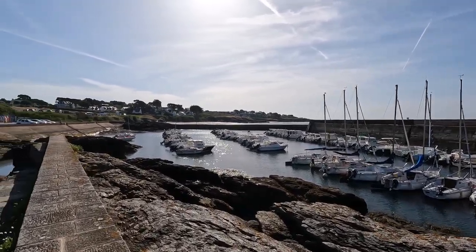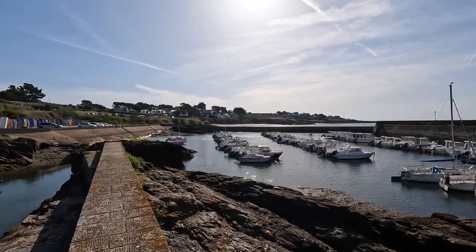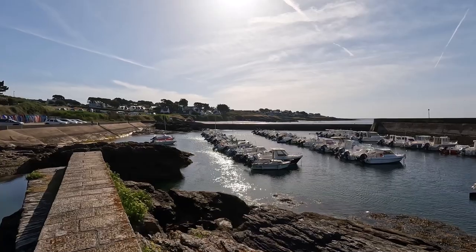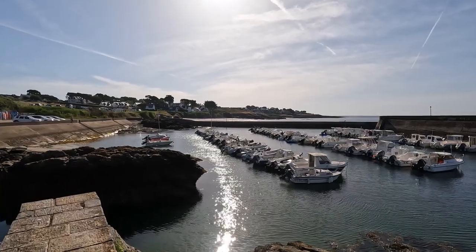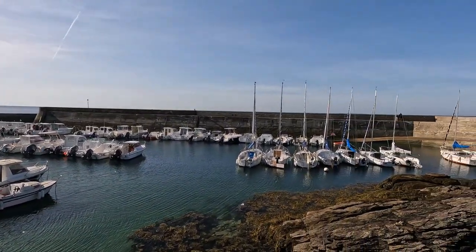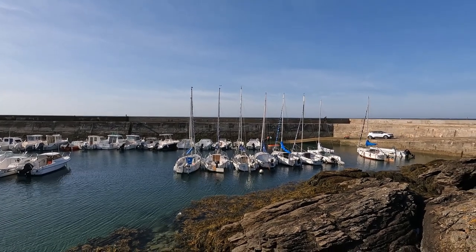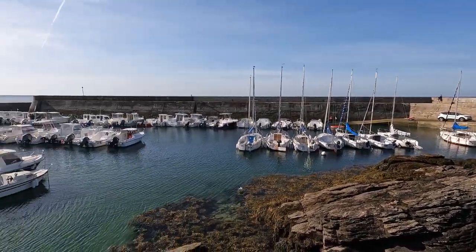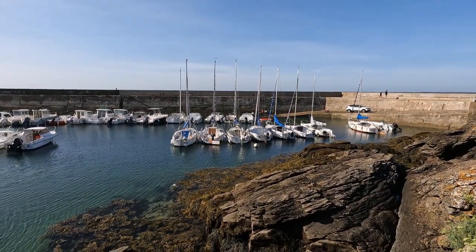So this is the port, and this is where they put the boats in when storms come in to protect them. And there it is. This is the end of my trip. It took me 42 minutes to do 2.1 miles, which is quite slow for me, but it's not a flat trail, so I'm going to end the video here. I'm going to find a spot where it's less windy, and I'm going to talk to you about my French trip.